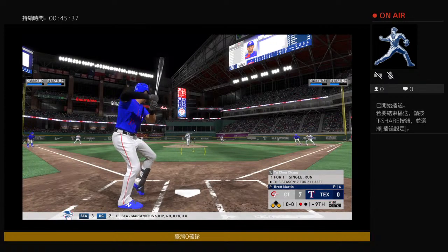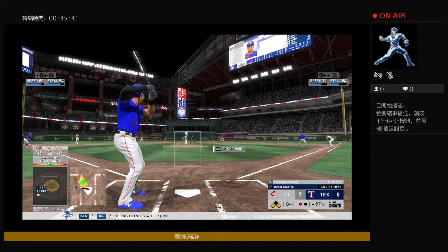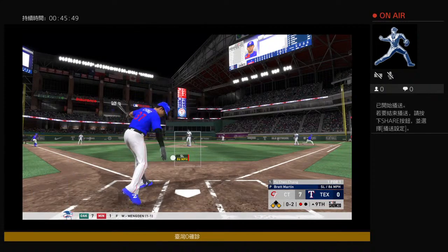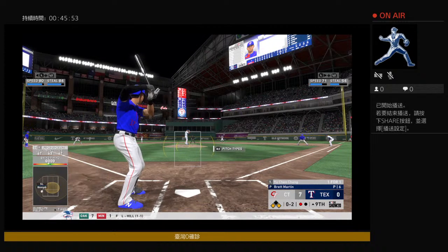Into the box, Chang. He'll go after a curveball out of the zone to start the at-bat. It's 0-1. He's 0 for 1 after grounding out in his only trip to the plate so far. Swing and a miss, and he's in the hole. 0-2 now. Not much you're going to do with that pitch right there.